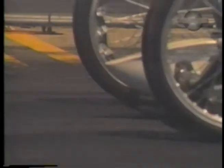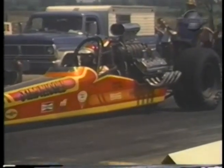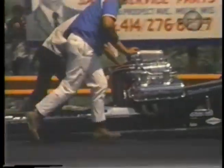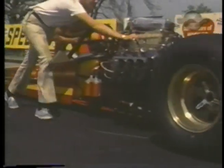Then it's Don Prudhomme in the Hot Wheels Special against the American Express. Prudhomme gets a beautiful hole shot and a winning ET of 6.83 to Johnny Paulson's 7.55. Tommy Ivo wins his first match against the Hot Rod Shop with an ET of 6.74 at 197 miles per hour. Fritz and Donovan go against Jim Nicole's rear-engine car in a wheel-to-wheel crowd pleaser. They come up with a 6.78 to Nicole's 6.83. This time, it's the Spirit, driven by Arnie Bailing in lane 1, Steve Carboni in lane 2.